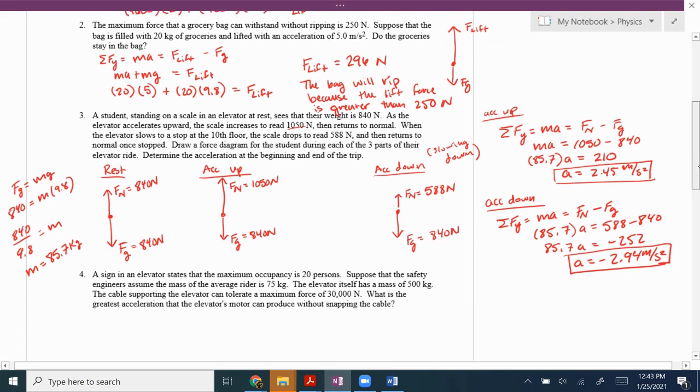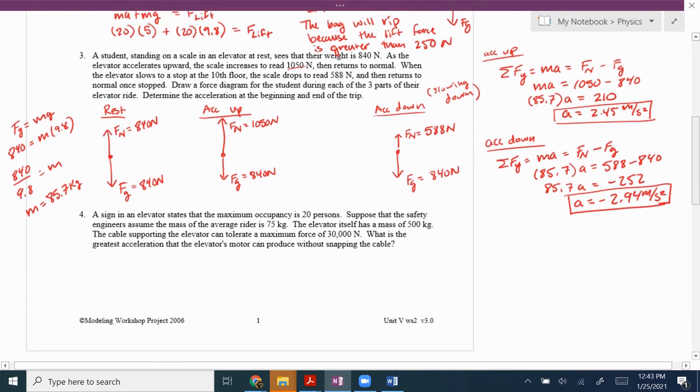So moving along, a sign in an elevator states that the maximum occupancy is 20 persons. Suppose the safety engineers assume the mass of the average rider is 75 kilograms. The elevator itself has a mass of 500 kilograms. The cable supporting the elevator can tolerate a maximum force of 30,000 newtons. What is the greatest acceleration?